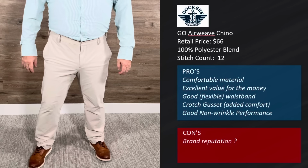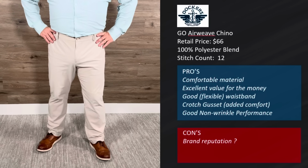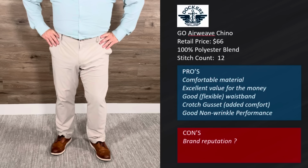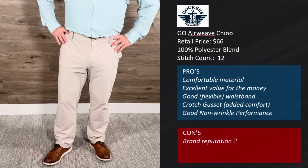You also have some other features, including a crotch gusset, which is a feature I've only found in the Jack Archer pants that I reviewed last year. It's kind of a rare feature, but gives you a little extra space in the crotch, which is nice to have. Now, if you go onto the Dockers website, you are going to find a whole lot of different pants. And at this point, I'm only recommending the Go Airweave Chinos.